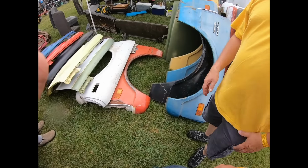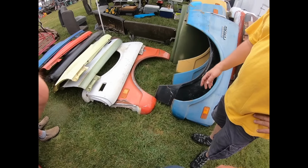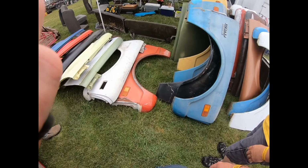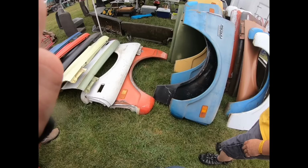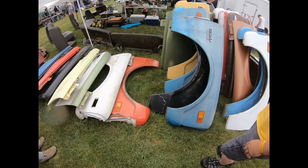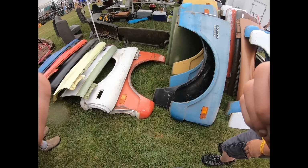Well, he hasn't showed up yet. He's left the building. Yeah, I have very few of those. Mostly '69 to '72s. Right. $250. Okay. The rest of them, most of them I priced around $450, $475. There's some really, really nice ones in here.